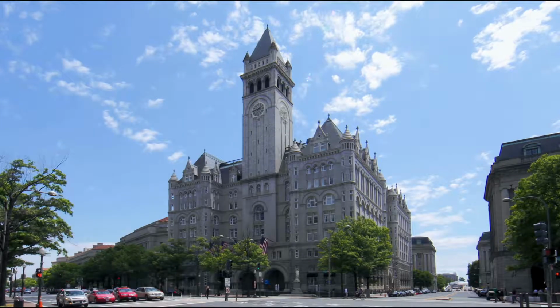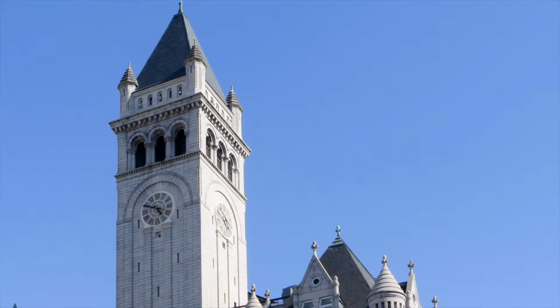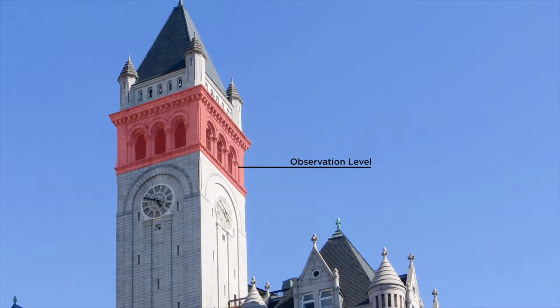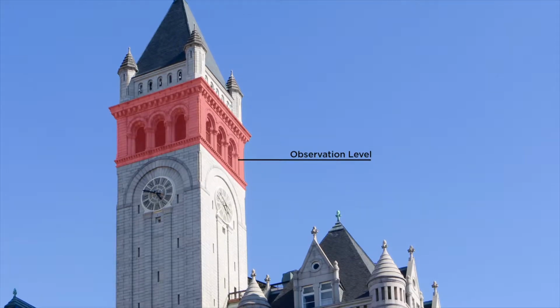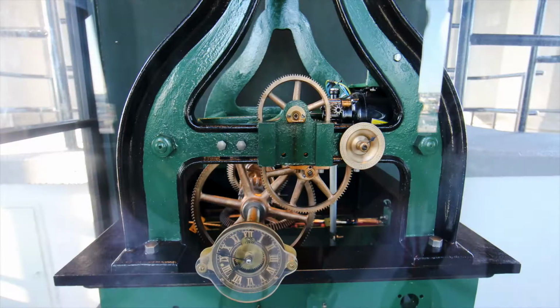The video begins with an exterior image of the old post office tower against a bright blue sky. This is a video image of the observation level. Located in the observation level is the old post office clock mechanism that controls the tower clocks.